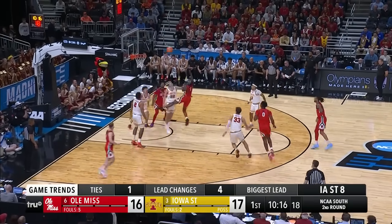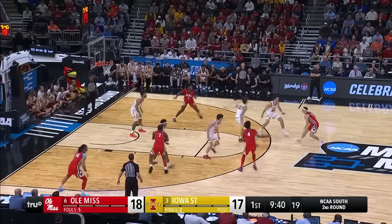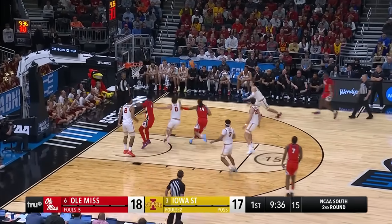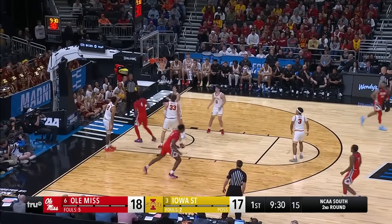And trying to get free is Barnes. Across the lane, and he does. Well, Barnes is one of those 7 guys. But Ole Miss, it's hard to score on them. Dia with a two. And it's retrieved by Davis. Dia, oh, he runs right down that lane with great authority. Wow, what a start he's had.